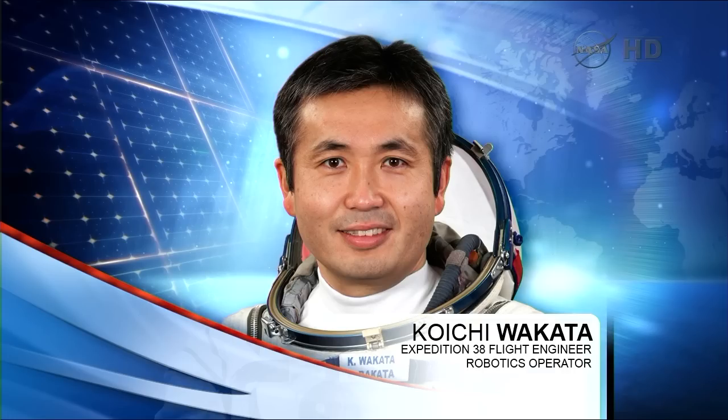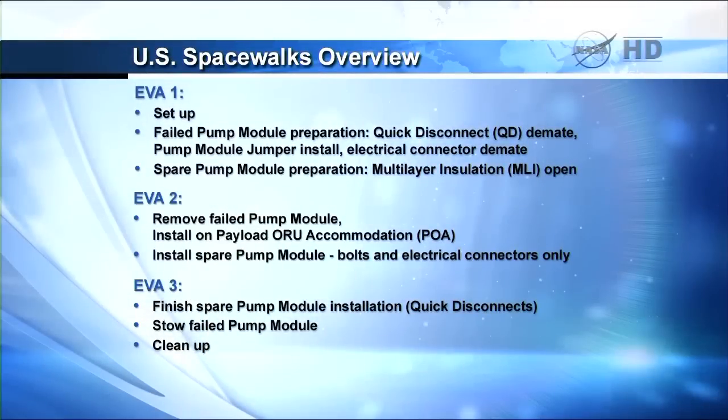So Koichi will be tied into this, and he'll be flying the arm. So the next graphic shows the overviews of the 3 spacewalks. So broad strokes, what we plan on doing.